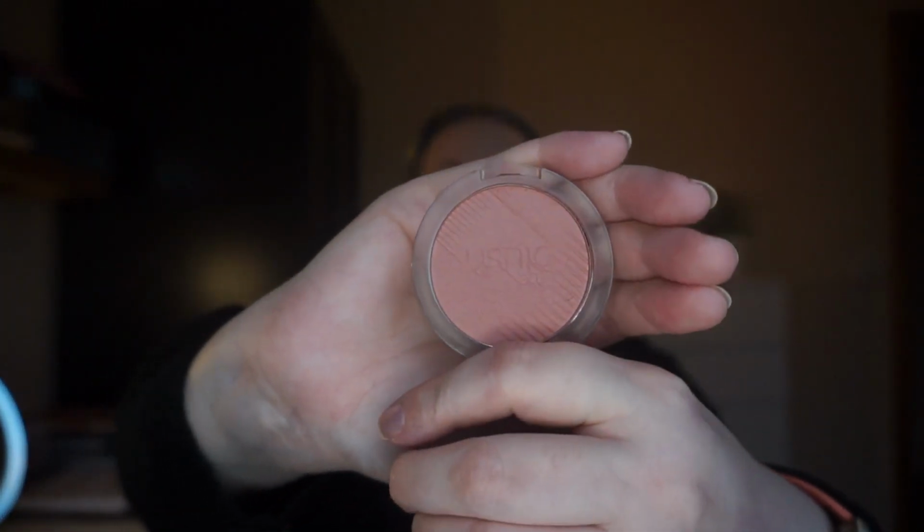So this is quite a mauvey kind of neutral toned blush. They are called the blush. That's just what the range is called, the blush. And you know what? I kind of appreciate that, as opposed to these companies that call their items 300 million words of a title, and it's just like, oh, I've lost the will, I don't care anymore.